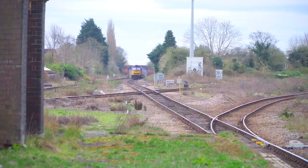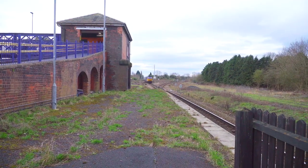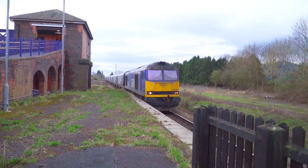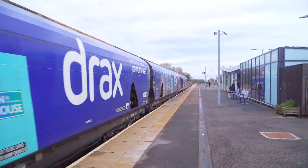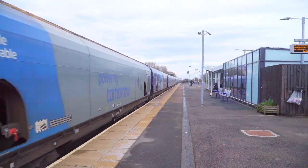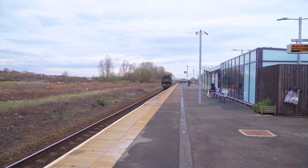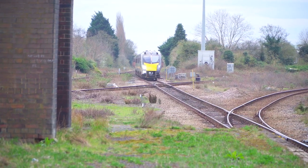Coming up over the hill from Yarm is 6N61, a GBRF Class 60, 60026 Helvellyn, heading from Drax to Tyne Coal Terminal with empty biomass hoppers. 6N61 was running a little bit late.